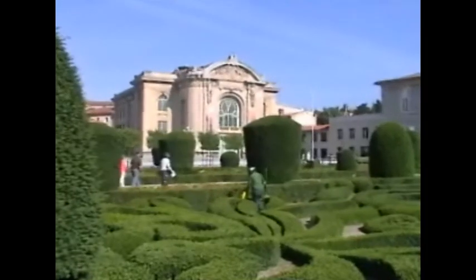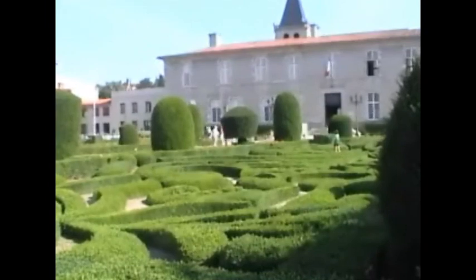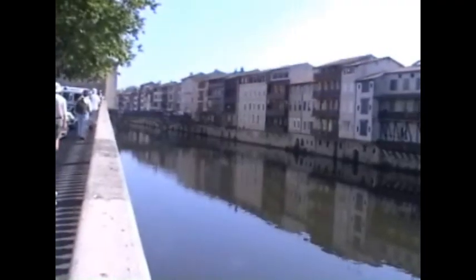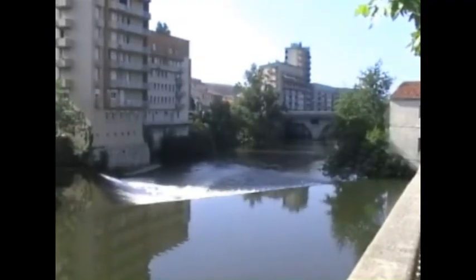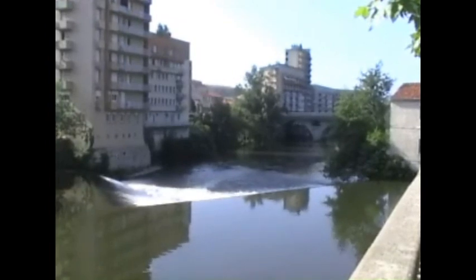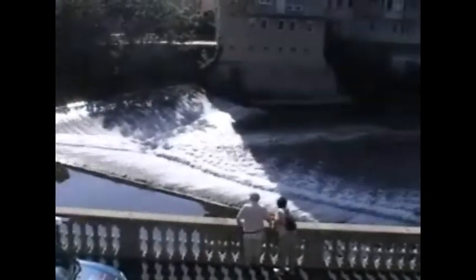And then onwards yet again to the Ville de Castres. The town of Castres is built around the river, about which trade flourished in earlier years. The noise you can hear is a weir in an unusual form of a V. Always attracts attention.